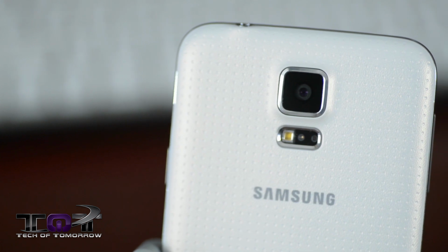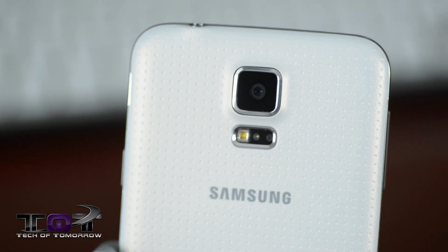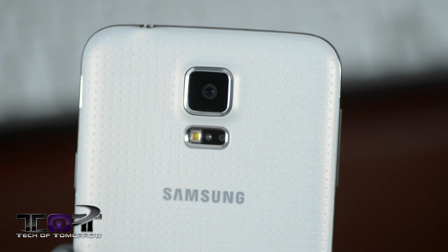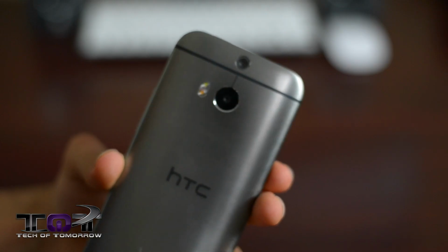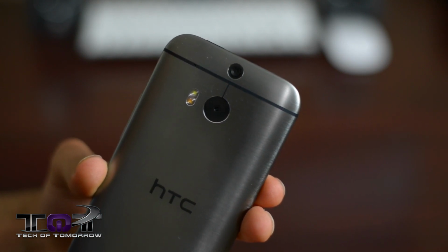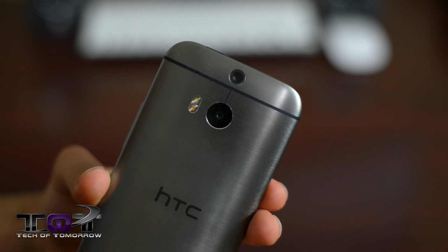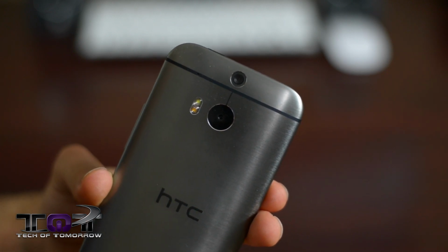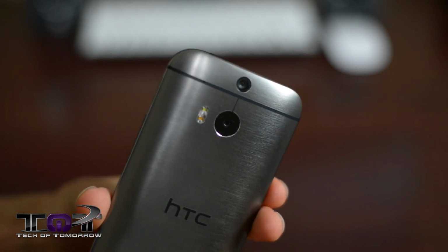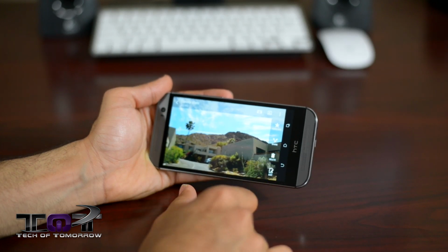Next is the cameras. The S5 has a new 16 megapixel camera sensor, making them ever so closer to becoming the next Sony and Nokia with 20 megapixel plus sensors. The M8 has a quarter of the number of megapixels. That means it still has the same 4 UltraPixel camera, but the kicker here is that the One has not one, but 2 cameras. Well, sort of. The main camera is still the same 4 UltraPixel camera with a new sensor behind it, and the camera on top actually acts as a depth sensor for focus.